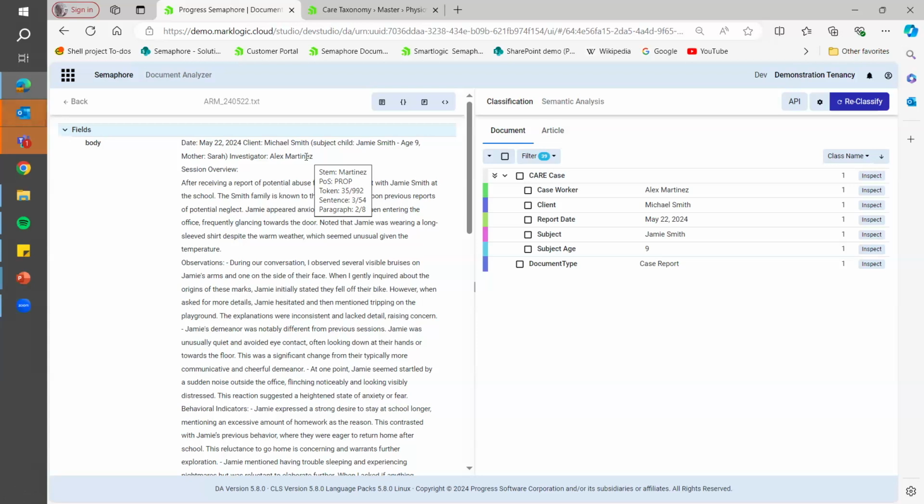Our second challenge was that caseworkers use shorthand and jargon. So how does Semaphore help with that? That's where the use of the knowledge models really starts to come in, because we can classify this document. We can indicate the metadata, the topics that are discussed in this document, and that can be used for discoverability, or more importantly for routing. So let's look at some of these.